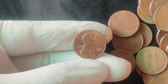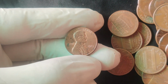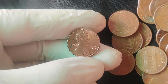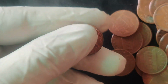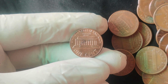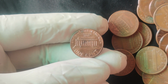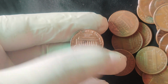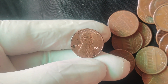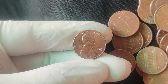Once authenticated, the value of your penny can vary widely depending on its condition and the current market demand. Coins that are in uncirculated condition with no scratches or marks can fetch a higher price. But even if your coin has been circulated, it could still be worth a significant amount if it's one of the rare copper pennies. Experts believe that there could be more of these pennies out there, possibly hidden away in old collections or even in circulation. The possibility of finding one of these rare coins adds to the excitement and allure of coin collecting.